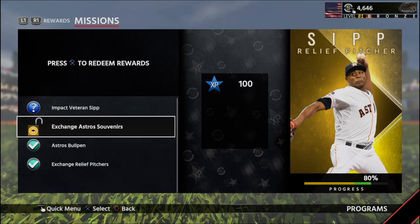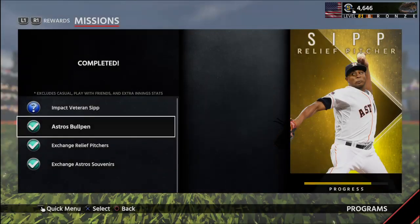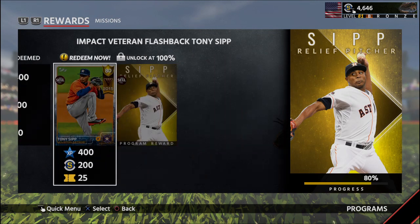I wasn't getting rid of a gold bobblehead just to get a freaking gold relief pitcher that I'm probably never going to end up using after this. Just to get some stuff for it. That's pretty decent.